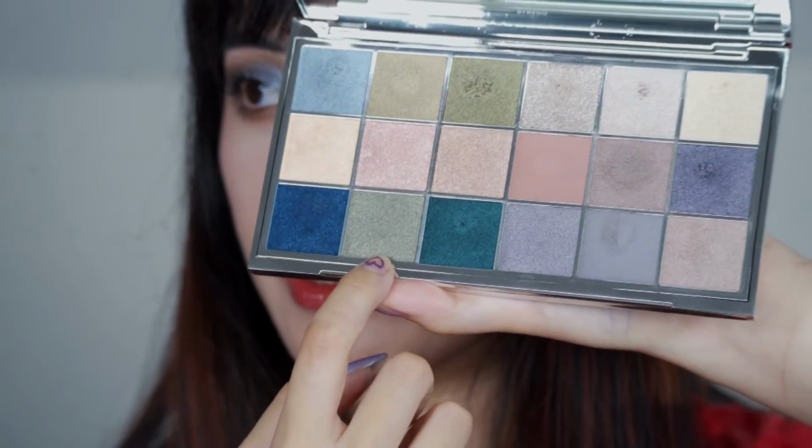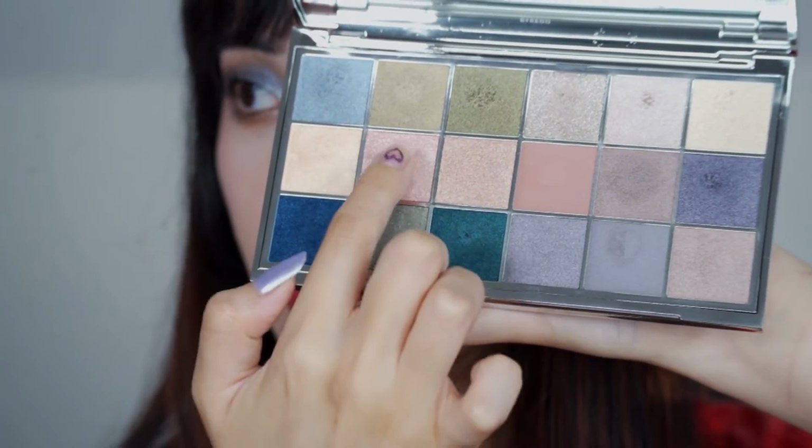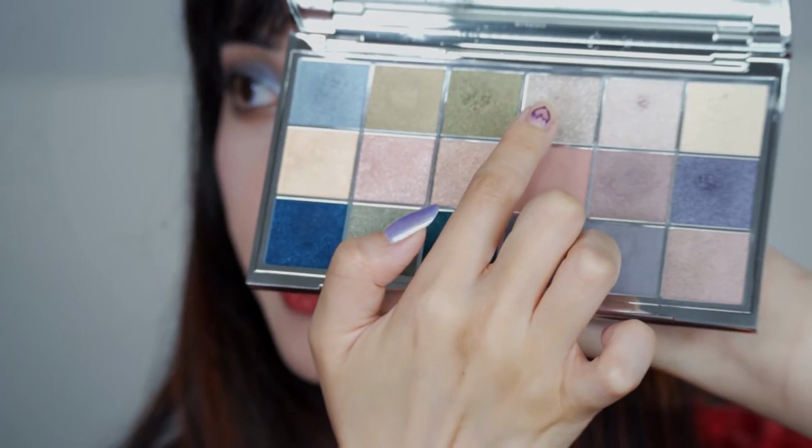And so for look number 5, I'm gonna mainly focus on using these 2 shades, and I'm hoping to still be able to bring in this shade somehow.